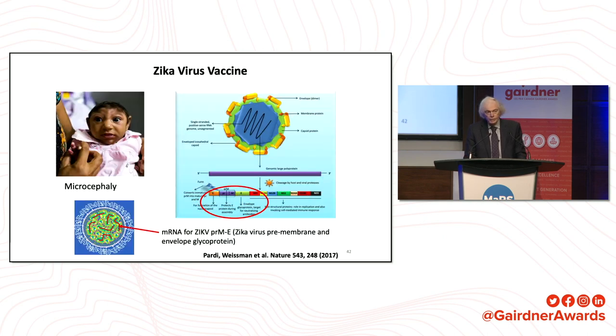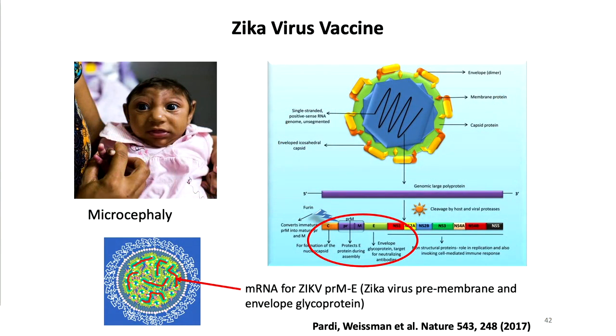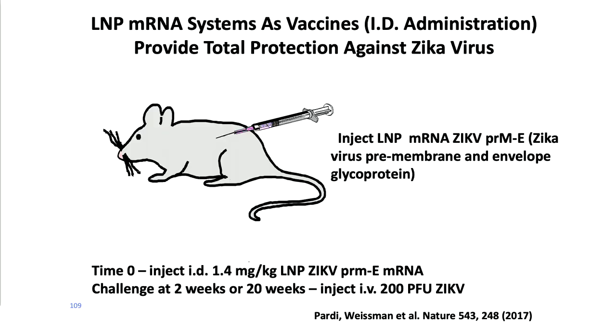As you've also heard, this was a paper of the year in 2017. Anyway, the Zika virus vaccine, really quite remarkable. Now, all we're doing here, as you saw, we had the erythropoietin or marker protein that we were expressing in the liver. All that was done here is take pretty much that same system and encapsulate a messenger RNA that coded for the Zika virus premembrane envelope glycoprotein. This was then injected intradermally in mice, and then challenged 2 weeks, 20 weeks later, with complete protection against infection by the Zika virus.